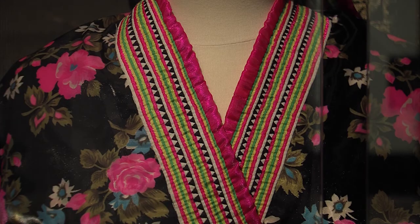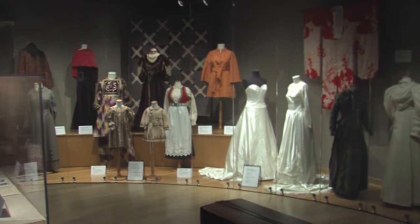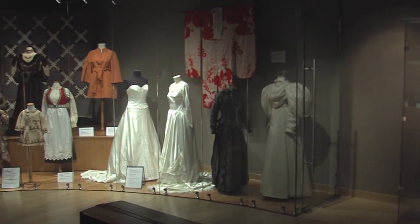It's part of our history, and lots of times people will leave an exhibit like this and start to go through their closets or go to their grandma's house and just start that conversation about, wow, did you really wear something like this? I'd say, can you imagine your grandmother wearing that? And they'd be like, oh my gosh, they didn't think about that.